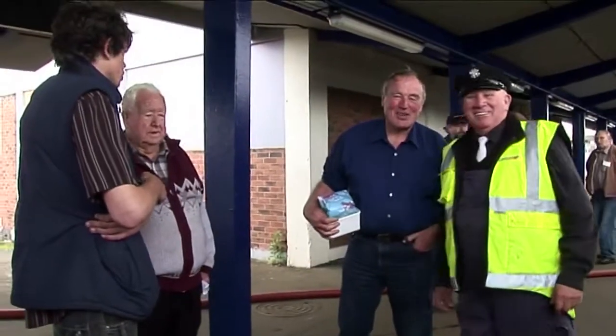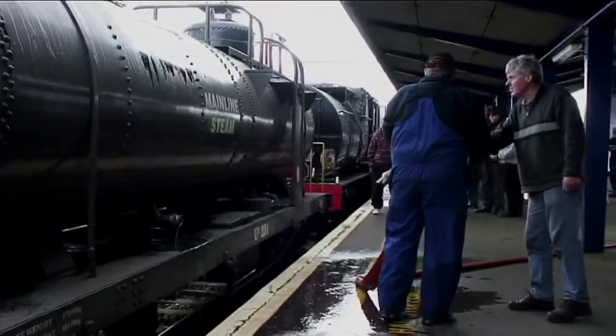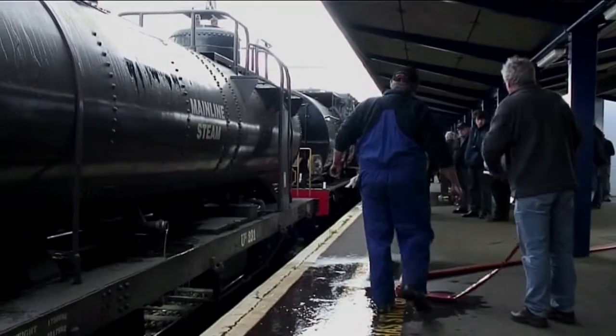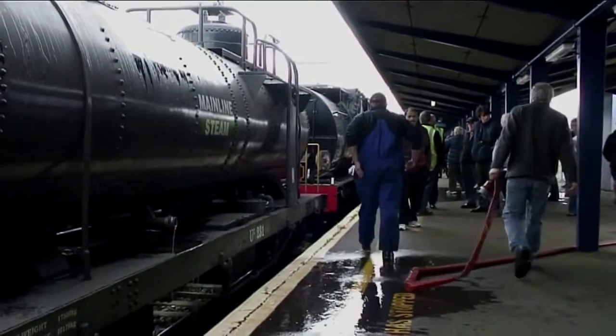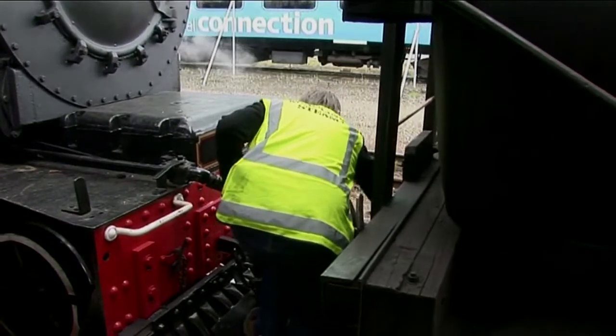The lead engine, JA1275, is being detached and will run through to a Rail Preservation Group's depot in Feilding. And Sharon Lee will head the train by herself as we arrive back here in 3 days' time.